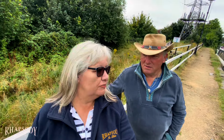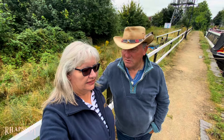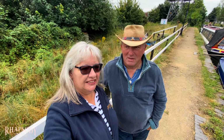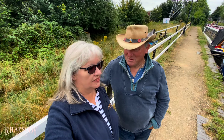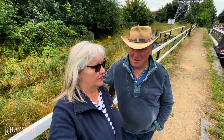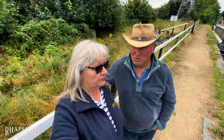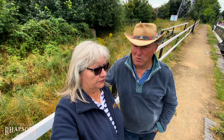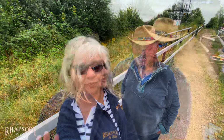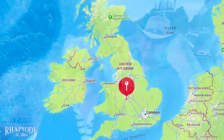And so we're going to head off that way, and we're going to go to Gas Street Basin, the historic centre of canals in Birmingham. Are you looking forward to that? Yeah, and then we will be going on to Dudley. So I think we're going up here, we're going to do our facilities, the normal thing like boaters do, top up with water. And then Gas Street Basin. Okay, see you on the journey.